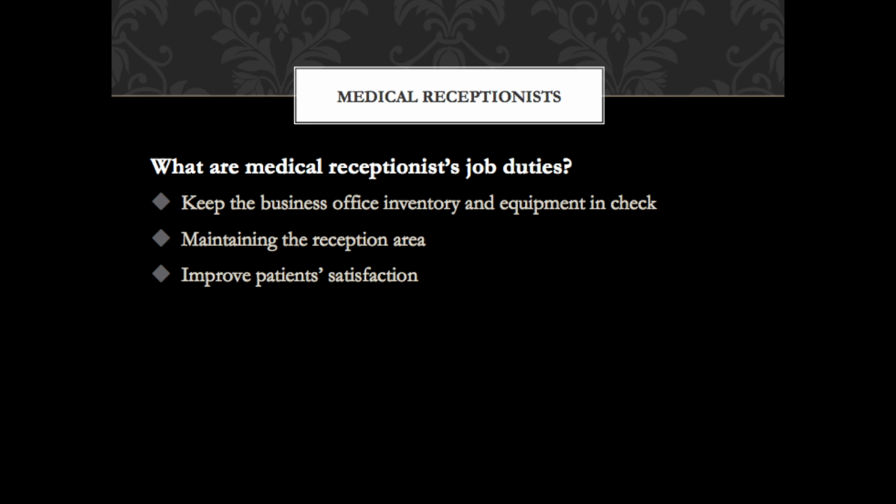What are medical receptionist job duties? Medical receptionist job duties include keeping the business office inventory and equipment in check, such as anticipating the needed supplies, placing and expediting orders for the supplies, and verifying receipt upon delivery. Scheduling equipment and service repairs as needed. Other medical receptionist job duties include maintaining the reception area and improving patients' satisfaction.